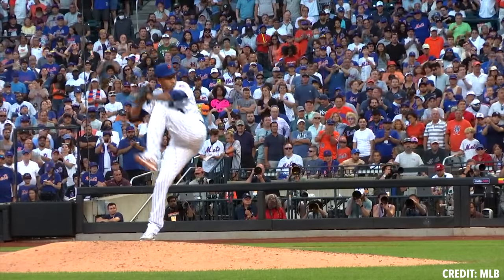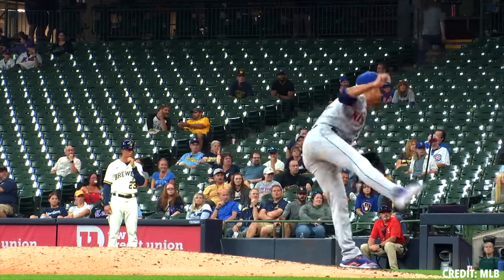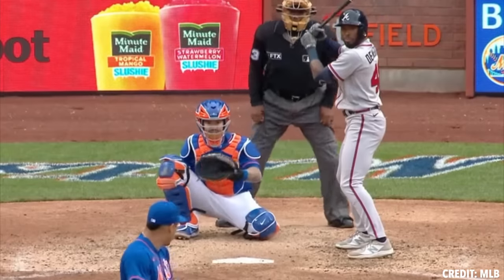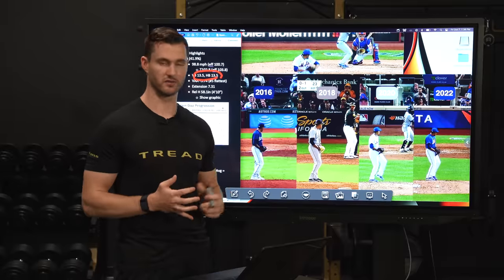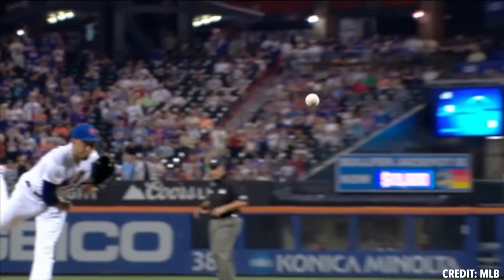We touched on extension, but his extension is also towards the top of the league at over 7 feet. He's releasing that ball over 7 feet in front of the rubber, 7.31. And again, that makes the fastball look even faster, with even less reaction time than hitters already have, even if he was releasing from a foot further back. Release height is 4'10". So he's releasing from an extremely low release height.